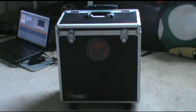Everyone, this is Retro Star, and I got something interesting to show you. It may be 11 years too late, but better late than never. This is something that I've had for quite some time now, and it's definitely done me a lot of great deals. I'm not sure what it's called, but this is what I carry my Xbox 360 around in.